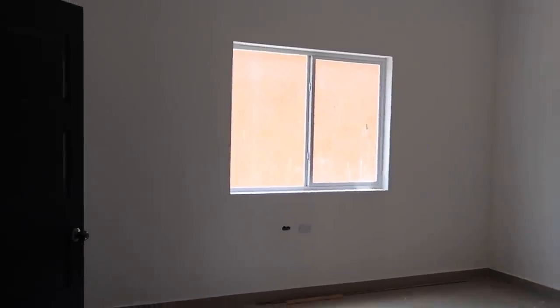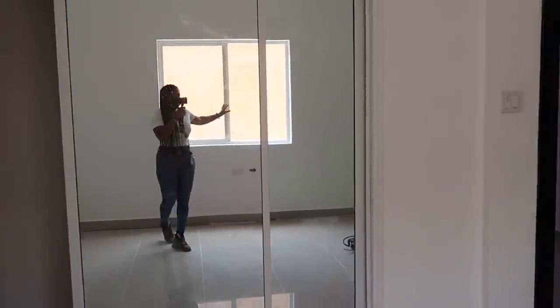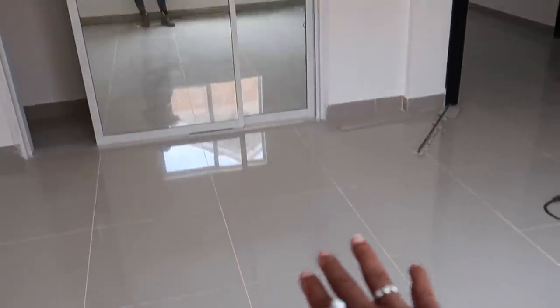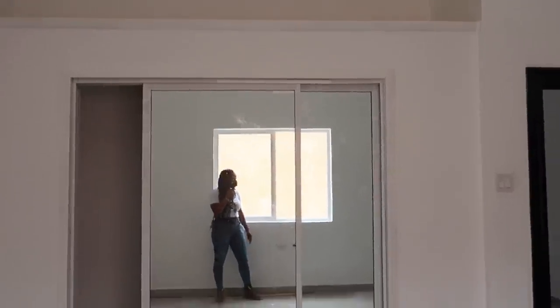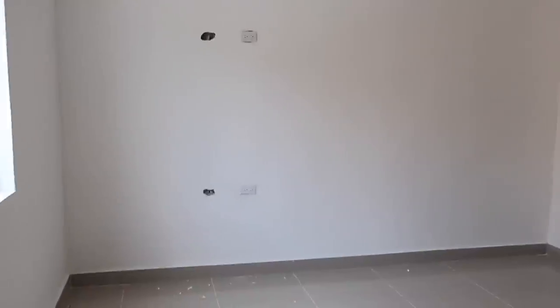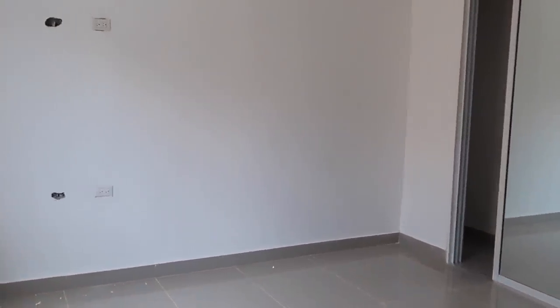So as you can see, pretty decently sized. I wonder if this mirror will let you know. And we still have a very big distance between me and the mirror. So these aren't any small bedrooms. I think you can fit a queen bed in here comfortably and have a lot of space to move around. Even a king bed you can put in here and have a lot of space to move around.